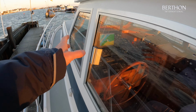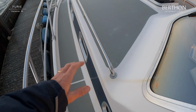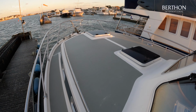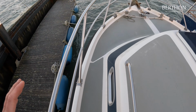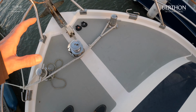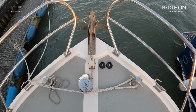Side opening windows, port and starboard. Lots of opening port lights going into the cabin, and again we've got nice handholds right the way around here. As you will see, there is none of that teak stuff to worry about, so it's all in good quality, non-slip, really easy decks to work. This is a teeny bit of doming into the middle, but it's a really lovely place to be.